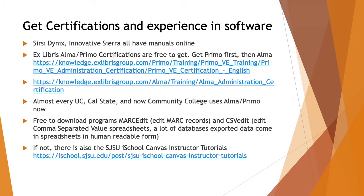So what I also recommended to one of my students that I mentored was to get Ex Libris Alma Primo certification, because it's free to get. Those links over there, you can sign up and get certified. They have training courses that are open. So I think you'll be able to sign up with your EDU email address.